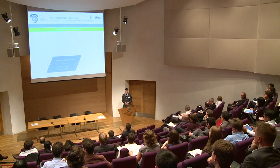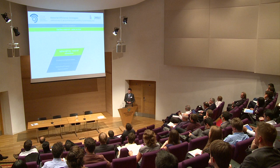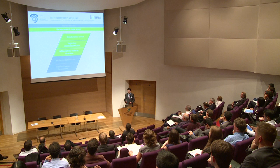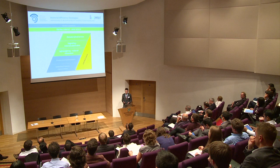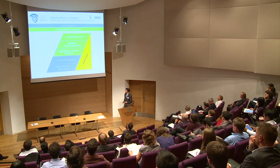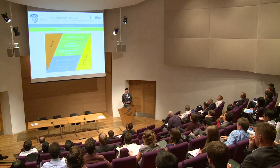Moving on to other strategies, you have material elimination, material substitution, and also dematerialized service, which we talked about just earlier, a few examples of. And these all follow the general theme of using less material, providing the same service. And they're supported by operational considerations. These are weighted towards the bottom, towards process and production optimization, and design considerations, which are weighted towards the top, generally.